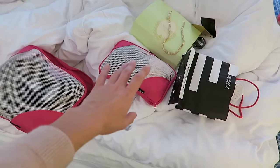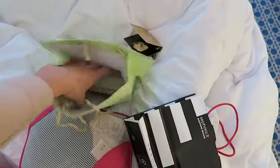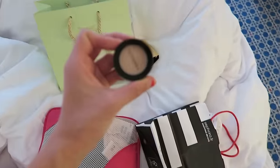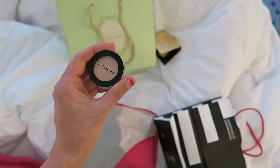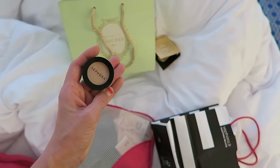We were just packing, but I forgot to show you what we bought. So, of course, macarons at La Durée. And also at Sephora, I bought a new concealer. This one's very thick and covers like crazy. So I'm definitely looking forward to using this one. And I will be blemish free.